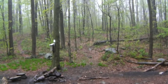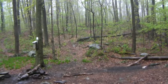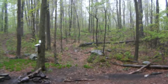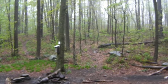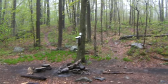We had some steep up and downs, but they were very short. We went over some bog bridges, but New England's actually in a drought, so there wasn't much of a bog. We've gone up some stone steps and some wooden steps. And we're going to eat our lunch, and then we'll continue on.